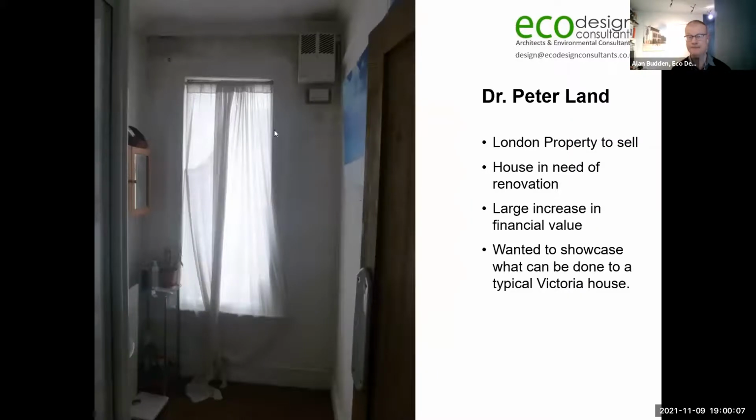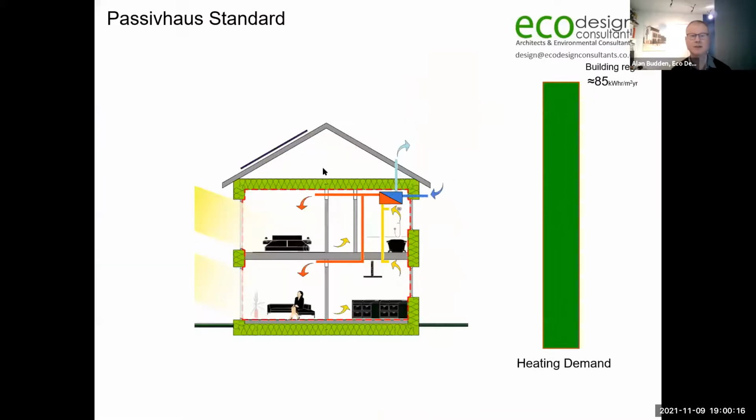So this is some of the inside. You can see some of the mold and stuff around the bathrooms. I'm hoping people listening here, your houses aren't quite as bad as this, but they may well be.